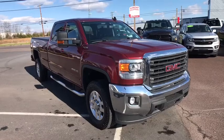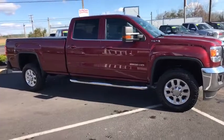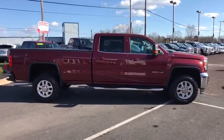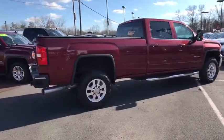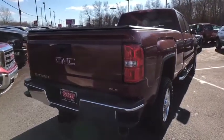You are going to love the 2015 GMC Sierra 2500 HD. The GMC Sierra 2500 HD has all your workhorse basics covered. No worries here. This vehicle has less than 55,000 miles. Here are some of this vehicle's great options.